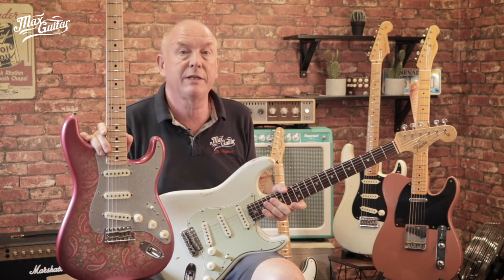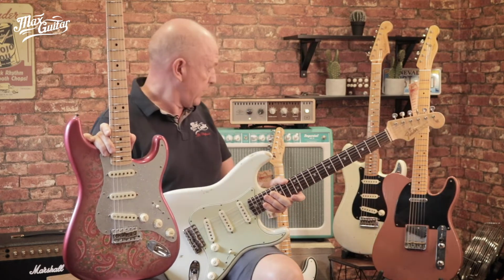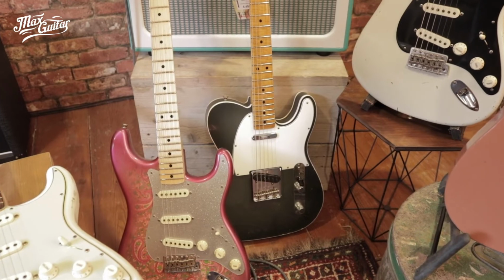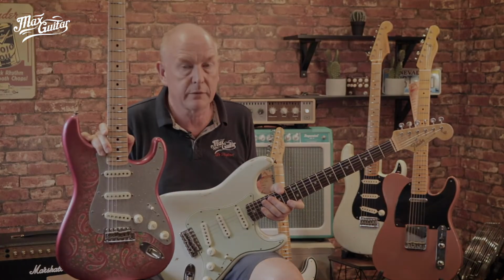Todd Krause is a master when it comes to 59 guitars. Of course, a slightly fatter neck, a lot of spank. And the last one is a Dennis Kaluska double-bound Telecaster in a very nice color. So check these out. These are the master builders telling you all about the guitars.